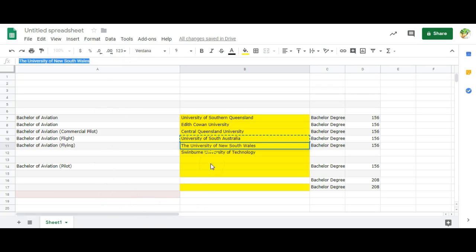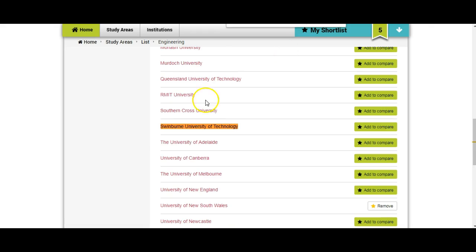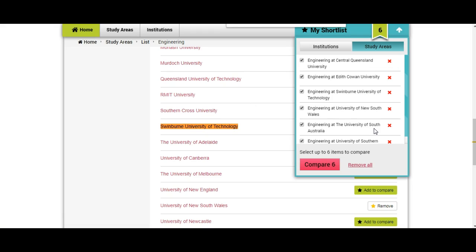Then back to the spreadsheet, and our last one, Swinburne University, Control C to copy, back to Qilt, Control F, and then Control V, and you can see it found one of one. Hit the arrow, and then it will take you down to the item we want. Hit add to compare. Now we have 6 universities.